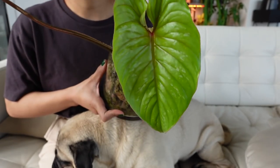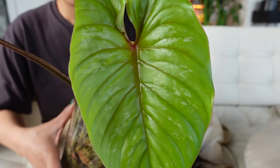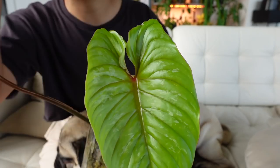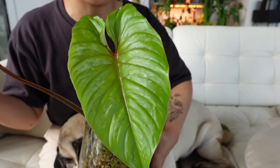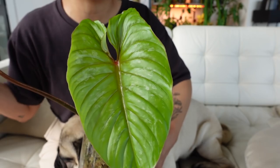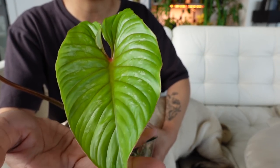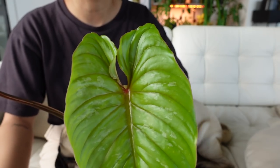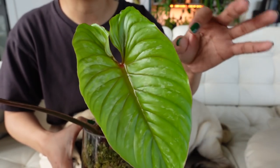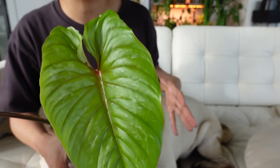And honestly, I'm not in love with this plant per se. I did really, really love it at one point, but I find that there are certain traits that I look for in philodendrons, and sometimes another philodendron will mark off that itch that I have even better than something that I currently have. So right now my philodendron SP Columbia is marking off a lot of things that I love in a philodendron. So I'm just really loving that.